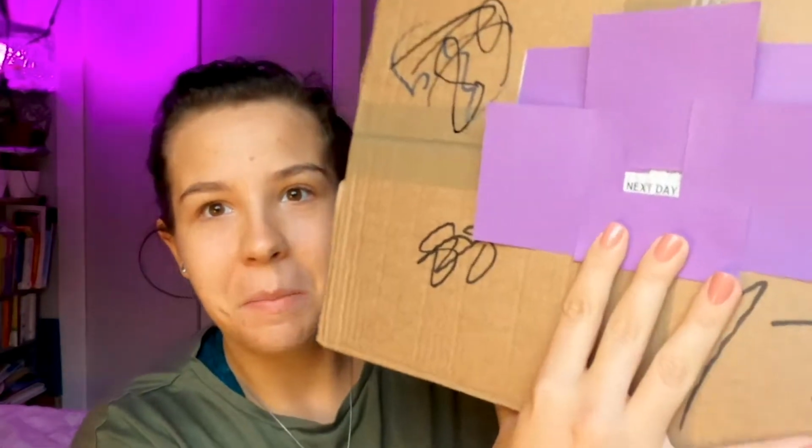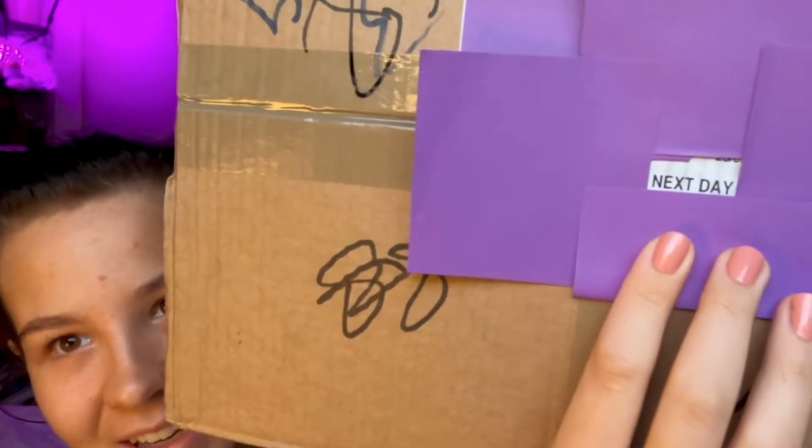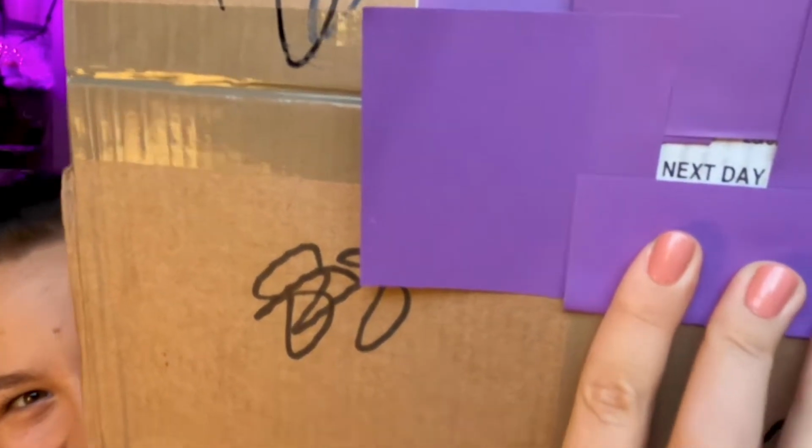And may I first mention a couple of things about this delivery. The DHL man was lovely. He looked a little bit frightened of me. But there are some things I must admit. I have covered up my address because I don't know how to do it in editing. But see that right there? That says next day, which means next day delivery. And the date on this is the 23rd, which is the first day.